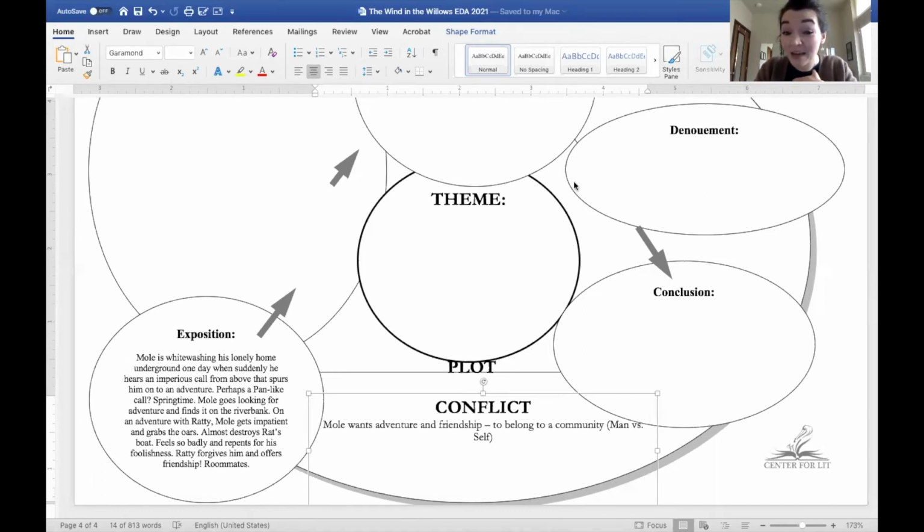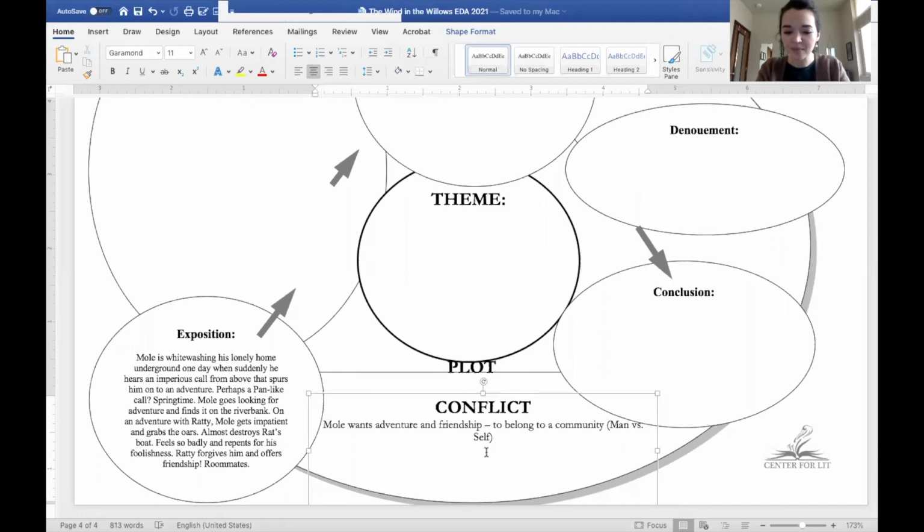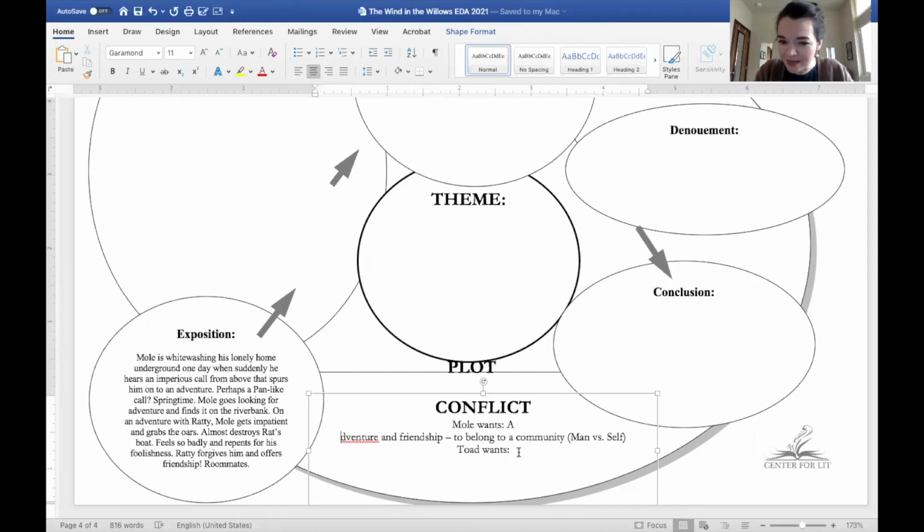Yes, Anna, let me call on you because I know you and I are thinking the same way where this is concerned. But what does Toad want that might be kind of similar to what Mole is looking for? Well, I think that they kind of are similar because they both, in a way, don't really deserve friendship, but need it and get it.